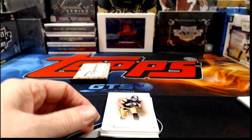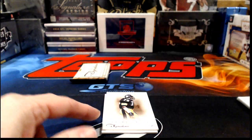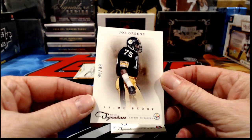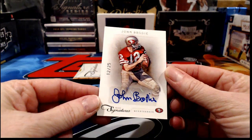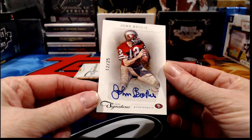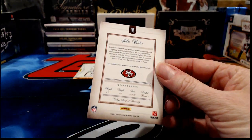Emmitt Smith to $4.99, Cowboys. But they don't care about that one because they have the nice 1 of 1. Heath Miller to $4.99, Steelers. Mean Joe Greene, Prime Proof to $99, Steelers. Oh, John Brodie, nice little hit for the 49ers and numbered to 25, no less. So that's pretty cool.